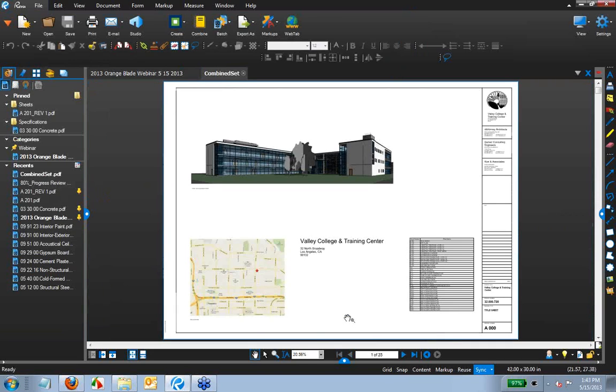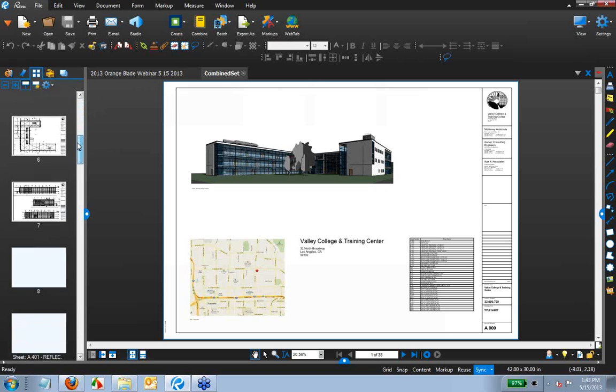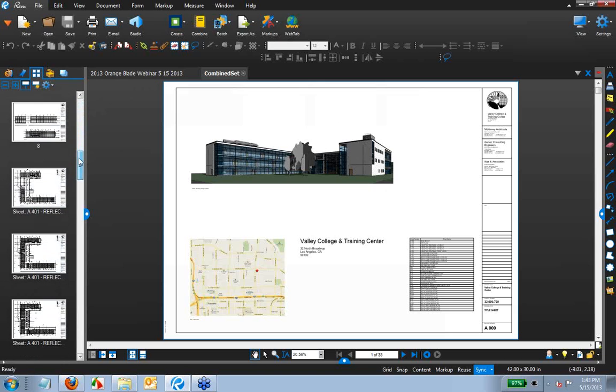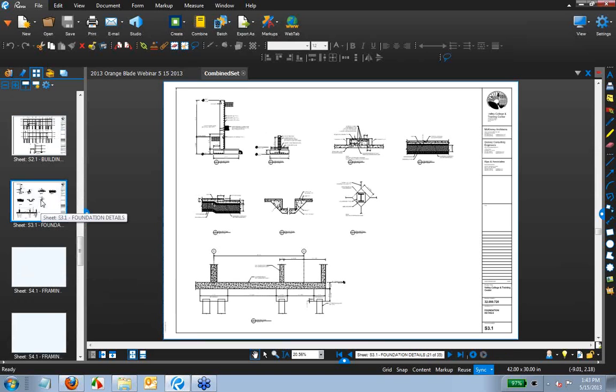So there are a couple different ways to work with your PDF drawings. One is obviously the individual files. The other way is having a multi-page PDF set, as you see here. I've got all my consultants' files all mashed together in one big set. They include the architecturals. They include some of the structural plans you'll see here.